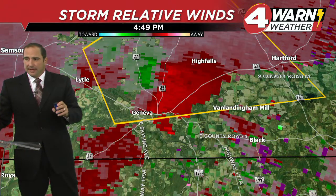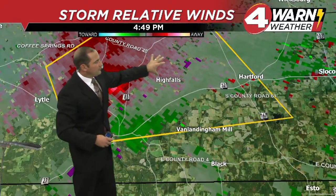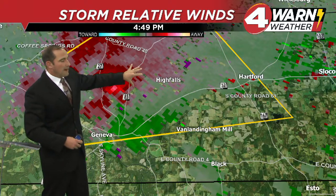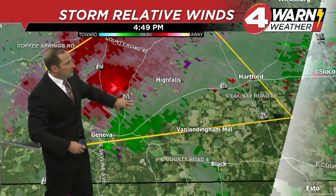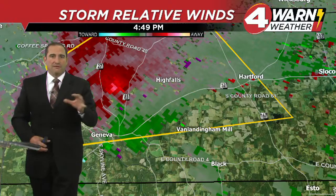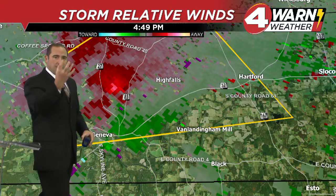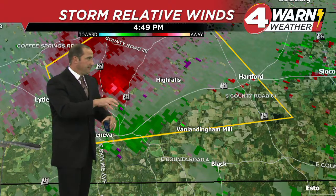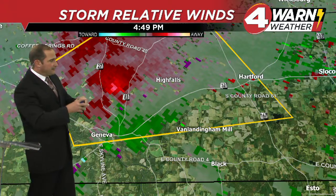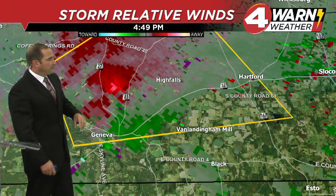But bottom line, if you live here in the northern part of Geneva County, in this severe thunderstorm warned area, especially north and northeast of Geneva, you want to be someplace safe, because this rotating cell is moving in your direction, moving off to the northeast at about 25 or 30 miles per hour. It wouldn't take much more tightening to produce a tornado. The sun is going down. It's 4:49. I think sunset today was a few minutes ago. As the sky gets darker, you're not going to be able to go outside and actually see what's happening. Best to be someplace safe.